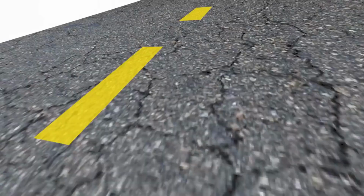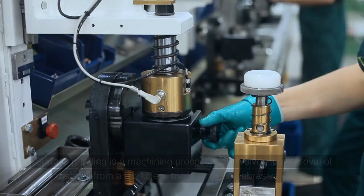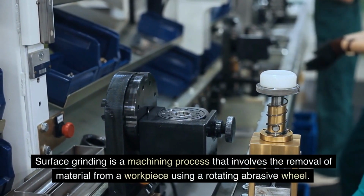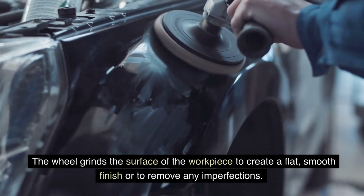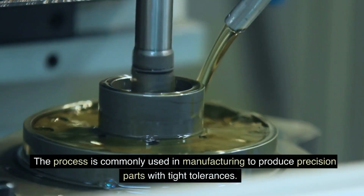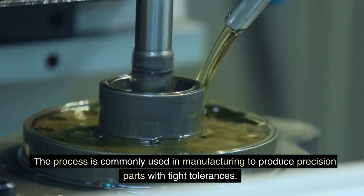FAQs. 1. What is surface grinding and how does it work in manufacturing? Surface grinding is a machining process that involves the removal of material from a workpiece using a rotating abrasive wheel. The wheel grinds the surface of the workpiece to create a flat, smooth finish or to remove any imperfections. The process is commonly used in manufacturing to produce precision parts with tight tolerances.